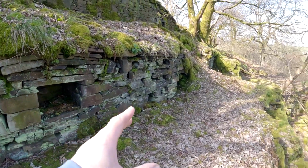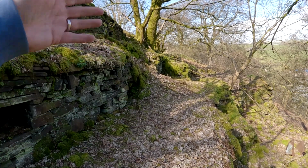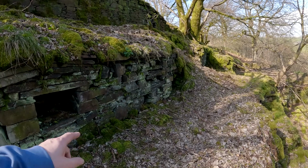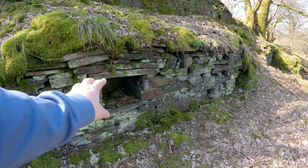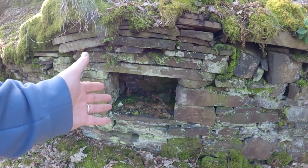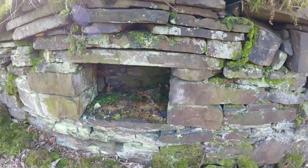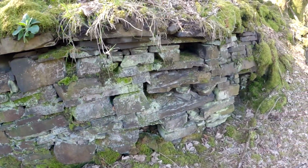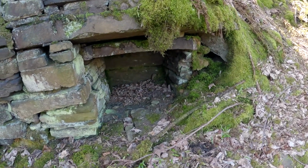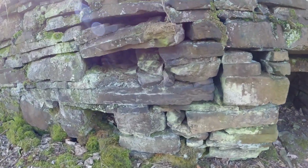So where we're walking now, along this, I don't know if it's a pathway or if it's just where the vegetation has taken over. I'm not entirely sure. But you've got little, well, I don't know what they are. Would somebody like to point out what these could be? Like little cubby holes for maybe putting jars and food in. I don't know. Again, that's slightly bigger, and then you've got these smaller ones.